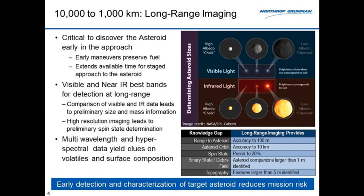And the goal here is to improve the orbit accuracy, know our distance to the object as well. With some of the other information we may be able to find out. We may be able to get spin state from a light curve as well using this instrument. But primarily, this is about finding the asteroid. And there on the slide on the right, you can see the advantage of infrared over visible. It gives you a better idea of the size of the object you're going to be looking at.